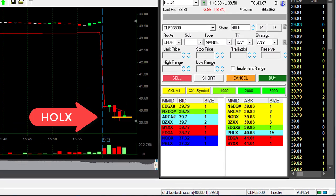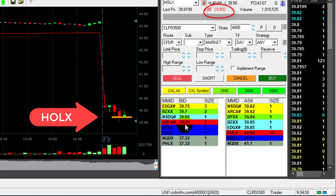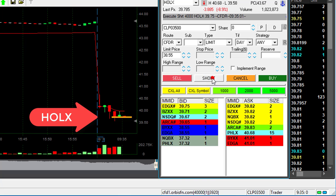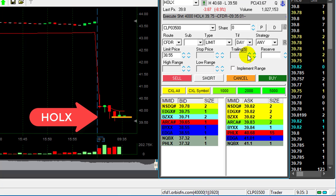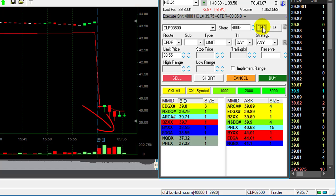HOLX, not exactly the kind of trade I usually take. It's down almost 9%. I love this momentum and I'm gonna short it right here. Again, it's not exactly where I should have shorted it, but I do like the momentum and I think it's going to continue.